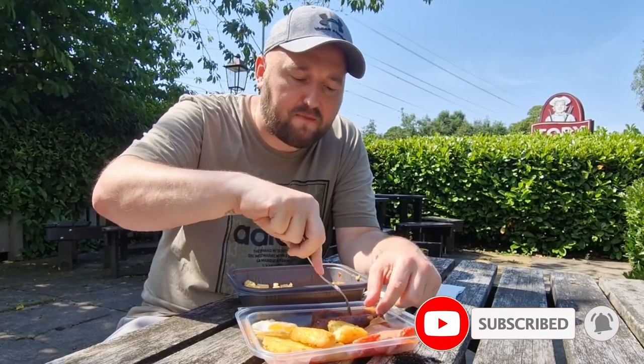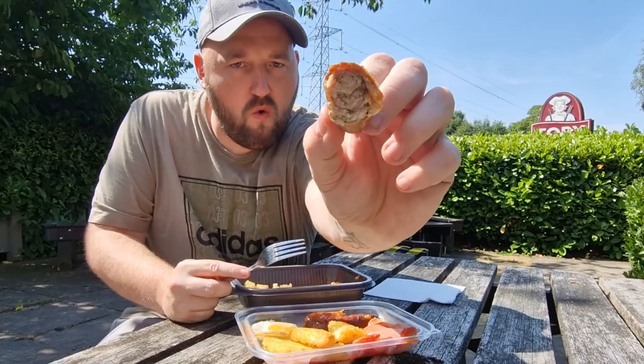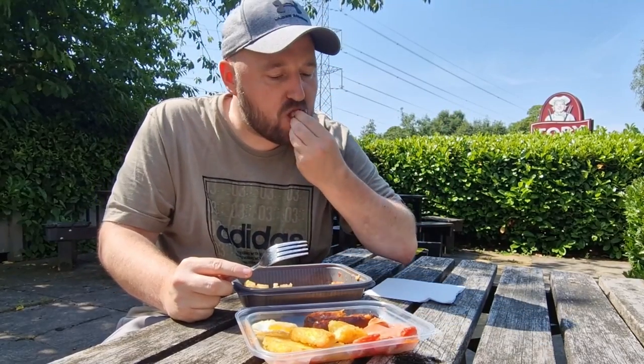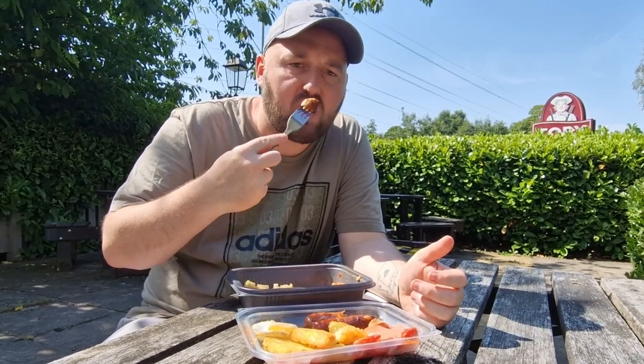Like I said, I did forget my own cutlery. Look at them sausages. Woohoo, look at that. A Cumberland sausage, an absolute glorious Cumberland sausage.